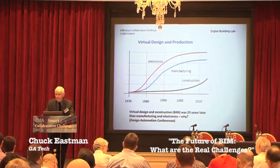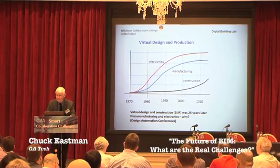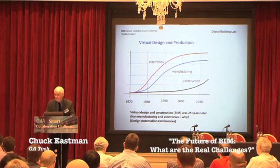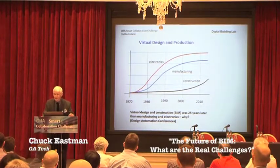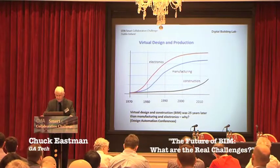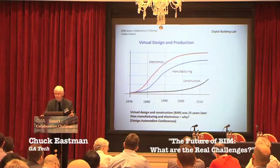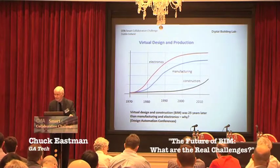Just a note, in the 1970s, there was a conference called the Design Automation Workshop, put on by the IEEE, the Institute for Electrical and Electronic Engineering in the US. In those early conferences, they had sections on manufacturing, on electronics, on architecture and construction. Notice at the beginning of this chart, everyone was at the same level. The first CAD systems had GIS versions, they had chip versions, they were still draft annoying, but they split off very quickly. Only architecture and construction stayed with the 2D representation for a long time. Standard of practice just couldn't make that transition.